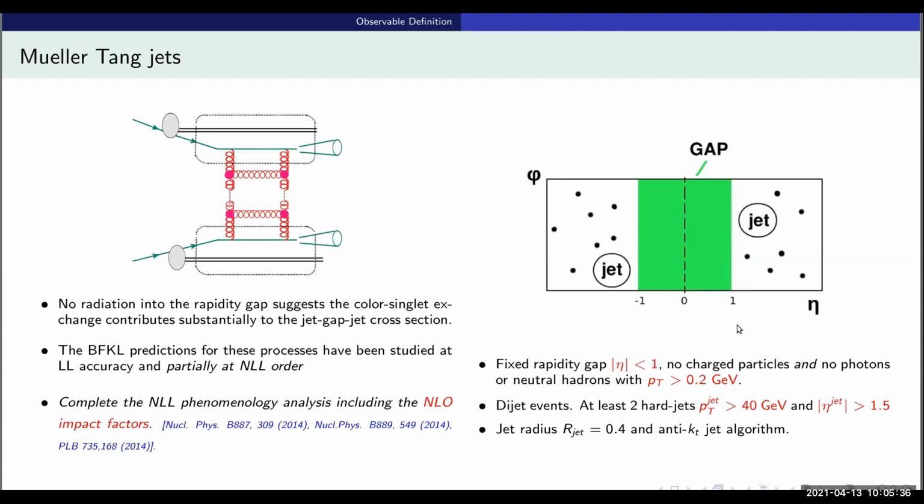At the experimental level, the definition of the observable is slightly different, in the sense that you have to cope, of course, with the limitations of the experiment. So, for instance, the gap is fixed in the central rapidity region, and there is also a finite threshold, which is pretty low, 0.2 GeV, below which any particles can be anywhere, also in the gap region.